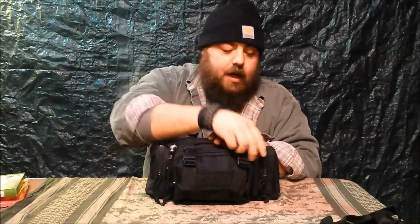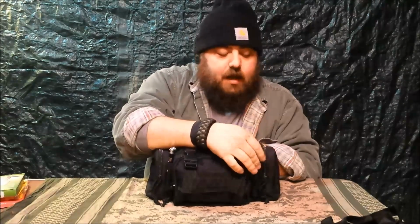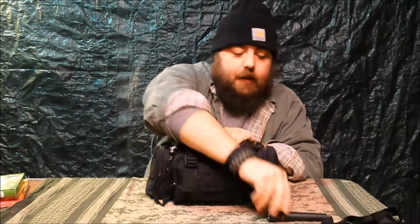But just to start out, I'll show you a couple things on the outside. This thing has a place to put this flashlight. So I kept the flashlight with it just because it is actually perfect. It fits that part perfectly.